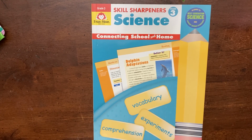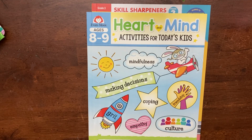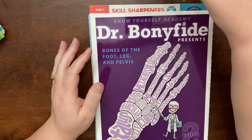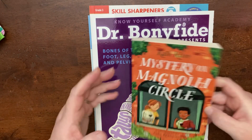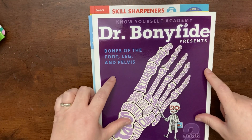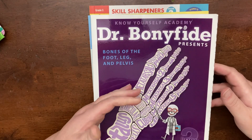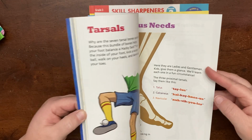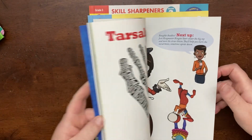he has right now in kind of his extras folder, this workbook that he does occasionally, and then he has this one that I had gotten to go along with Mystery on Magnolia Circle, because there's a lot about broken bones in here in the beginning. And so I thought this was a fun add-on when we were reading that book. And this, obviously, we're still working on. We didn't finish the whole thing while reading Mystery on Magnolia Circle. So he does a page or 2 of this a week just on his own.